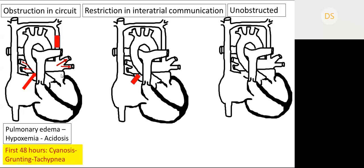So these babies tend to present very early with respiratory distress, grunting, tachypnea, and desaturation. The number of hours which keeps adding to this, if we don't pick it up, then the child tends to become more and more sick, and the pulmonary venous congestion becomes more and more bad. You can see the reticular pattern on X-ray worsening to an extent that you will have complete whiteout in X-ray.